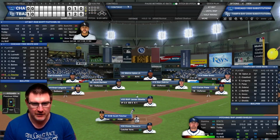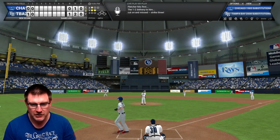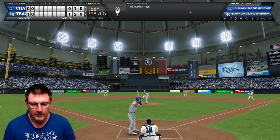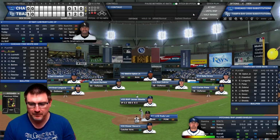It is Scotty Fletcher to lead things off. It's a 1-2 pitch. And Fletcher strikes out 1 away. Brings up Lamar Hoyt. An 0-2 pitch. And Hoyt strikes out. So that is 2 away. And it'll bring up Rudy Law for the second time.